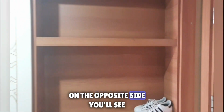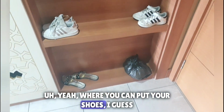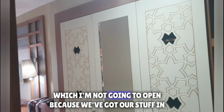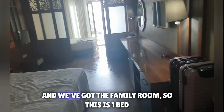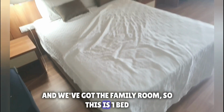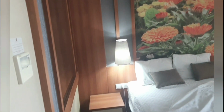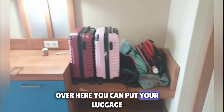Let's move forward. On the opposite side you'll see where you can put your shoes, I guess. Closet, which I'm not going to open because we've got our stuff in here, so that's a bit private. And we've got the family room, so this is one bed, and you got a drawer next to the bed. Over here you can put your luggage.